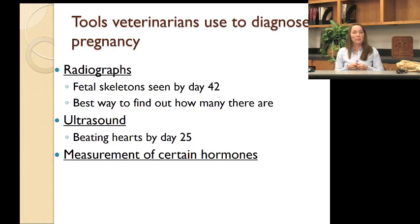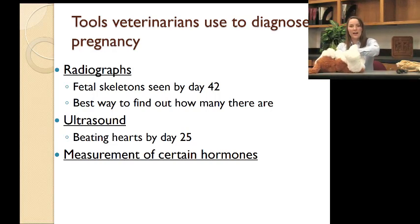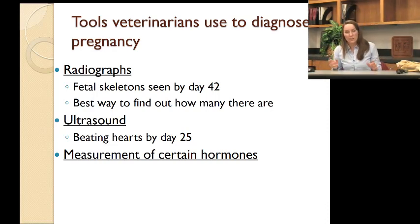Well, with ultrasound, there's a probe that sends out a sound wave into the body. You hold it up against the abdomen of the mother dog, and it's sending out the sound wave, and it's going to go into the organs and bounce off of them and come back, and it'll make a picture showing us what's inside of the mother. And we can see little heartbeats of the puppies by day 25. So that's the earliest way that we can diagnose pregnancy. So if there's a breeder, someone who really wants to find out if their dog's pregnant because they are going to sell the puppies, then this would be the earliest way that we could find out. And there's also measurement of certain hormones in the blood that we can measure.